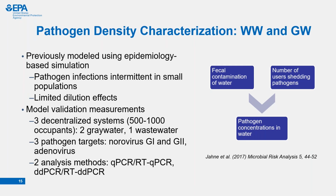And so we previously modeled this using an epidemiology-based simulation that considered the fecal contamination of different waters, as well as the number of pathogens that are shed within a population of given sizes, in order to model the pathogen concentrations in different types of wastewaters, including different types of graywater from different sources. We've since sought out to validate those measurements by looking at some decentralized systems. And so we've looked at one wastewater system and 2 graywater systems for 3 different viral pathogen targets, norovirus G1 and G2, as well as adenovirus, using 2 different molecular analysis methods, qPCR and droplet digital PCR, with the latter method selected because we really want to optimize our detections here.